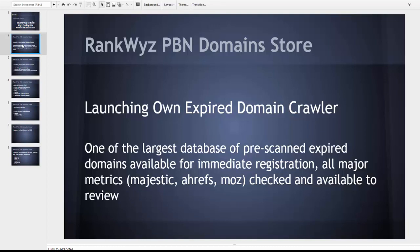As I said, there are gazillions of sellers of expired domains on the net, starting from Fiverr and all the Facebook groups and lots of sites, and yet I believe that we will quickly become one of the largest databases of pre-scanned expired domains available for immediate registration. We check all major metrics, Majestic, Ahrefs, Moz, the metrics everyone usually checks, all of them or some of them, so when they decide whether a domain is of good value for SEO purposes, we have them checked and available for review.